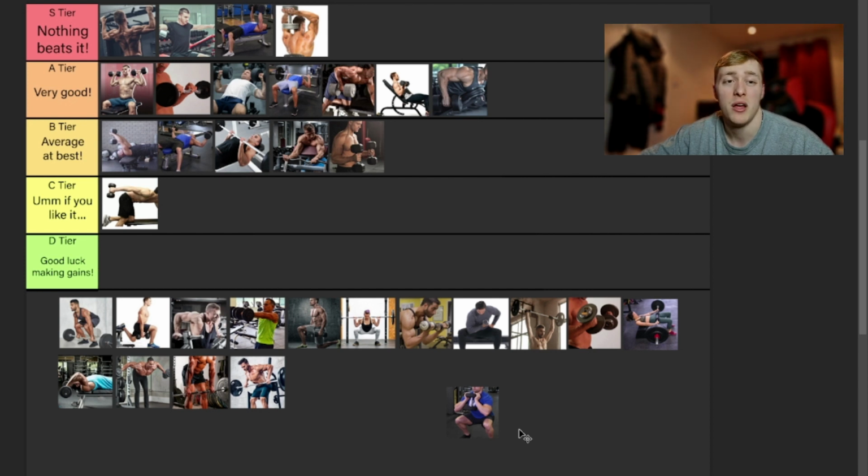I wouldn't really recommend it, unless the only pieces of equipment you have are dumbbells, you don't have a barbell, and you have to perform goblet squats, then you can do. However, there are far better exercises you can do to target your legs and your quads. For that reason, I am going to specifically put this in C tier. You can do it if you want, but like I said, there's a lot of better exercises than goblet squats.